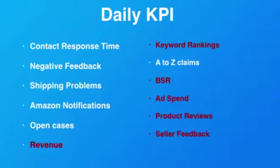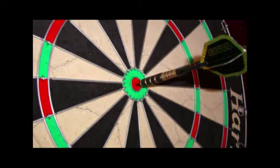We're going to talk about keyword rankings. We're going to talk about BSR, ad spend, product reviews, and seller feedback. Are you ready for a business bullseye?